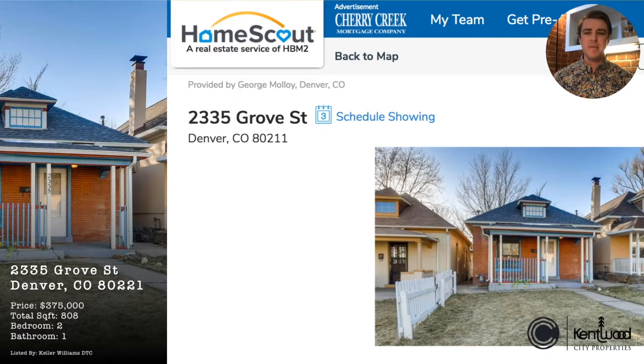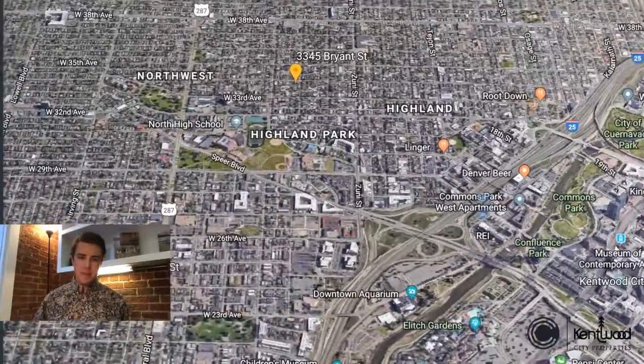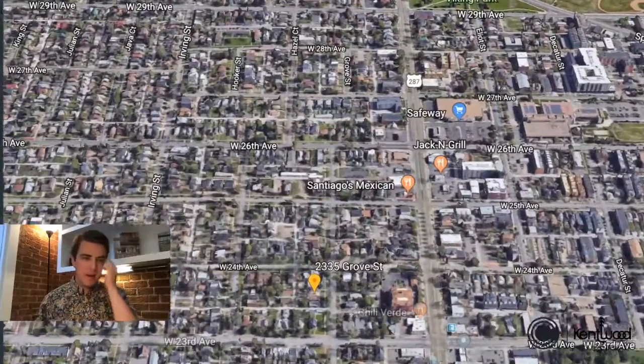2335 Grove Street's in Denver. It's priced at $375,000. The total square footage is 808, and it's a 2-bed, 1-bath. Let's see it on the map. Over to Grove. So Grove is in Sloan Lake, technically, but it has a lot of similarities to Jefferson Park. Federal just splits that right in half.